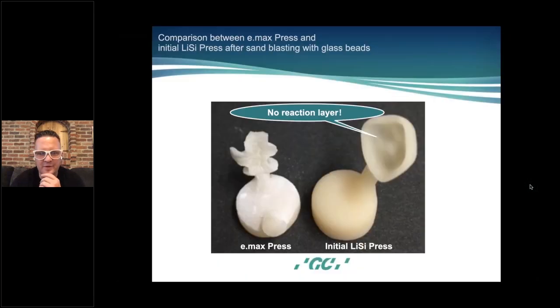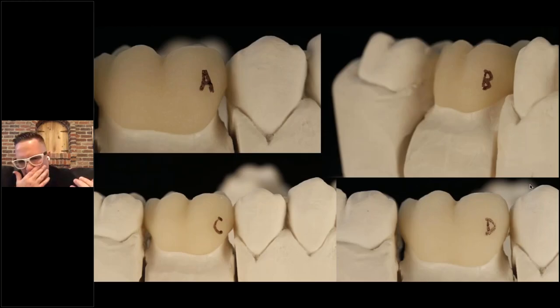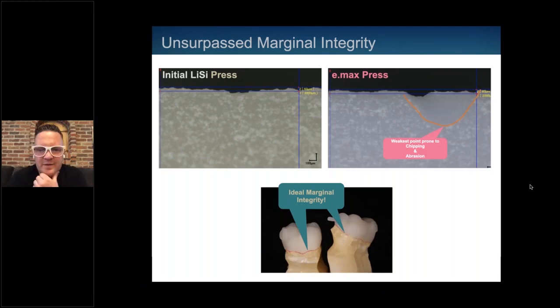So this is another example, but I wanted you guys to see it straight from me. It's not from a catalog or a brochure. Those were the first pressings and I took photos of them. And then I also checked other things like marginal integrity. I split it up into categories and checked the marginal fit. There's a reason for that, like what we talked about before. You can see here there's ideal marginal integrity because of the strength, because of those finer crystals. It's not as prone to chipping and abrasion. So I was happy with that too.